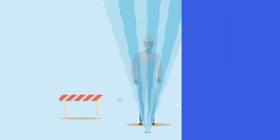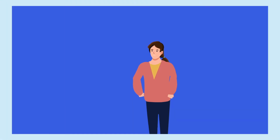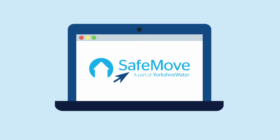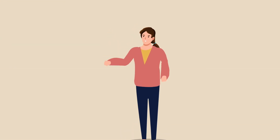Useful if you are planning an extension, laying cables or building a house. People wanting asset record plans can visit SafeMove's website for up-to-date map prices and to buy online. Let's take some more questions from our viewers.